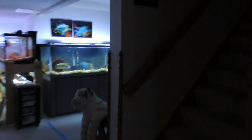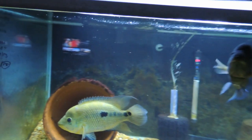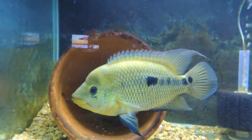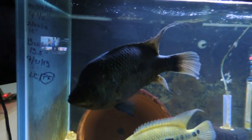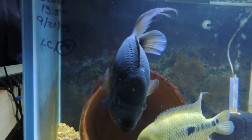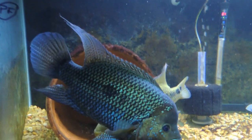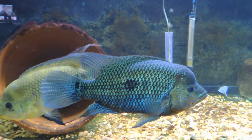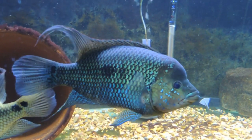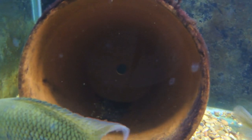Let's move down to some of these tanks with new lights on them. I got new lights for Magnus, so you can see how much nicer this tank is lit up now. This pair here spawned last week. Yeah, last weekend, I think probably Saturday. It's actually nice to be able to take video now where you actually can see him. And with some decent lights, you can see that maybe the back of that pot, there's about 1,000 fry back in there.